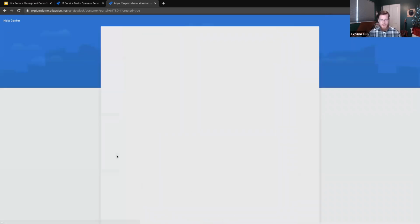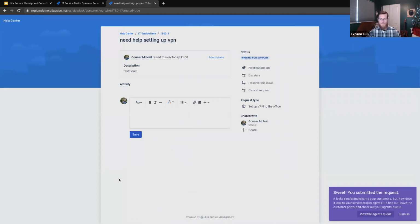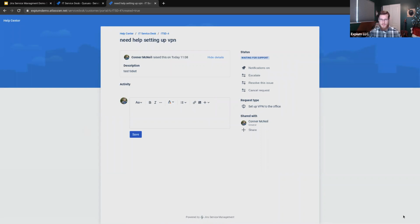So once you've created this ticket as a customer, first of all, you'll be moved to this issue detail view, where you have a few options as a customer. You can add additional comments. Over here on the right, you can turn off and on notifications. You can choose to, if you're given this permission, escalate the ticket. You can go ahead and resolve this issue. If you manage to fix it yourself after you created the ticket, you can go ahead and drop this ticket off the Teams board so you won't have to worry about it.